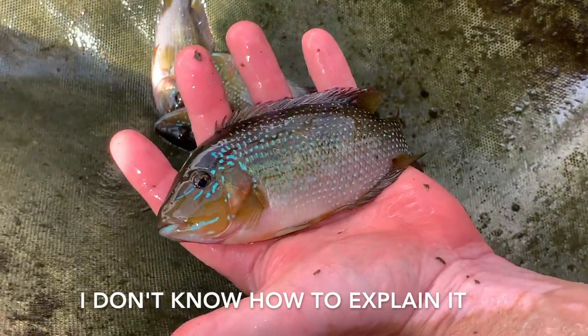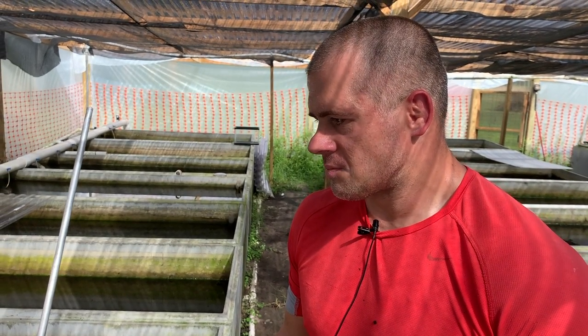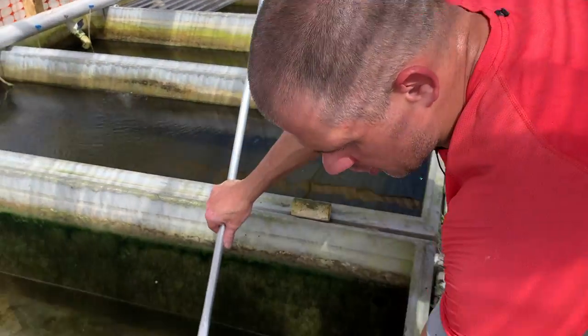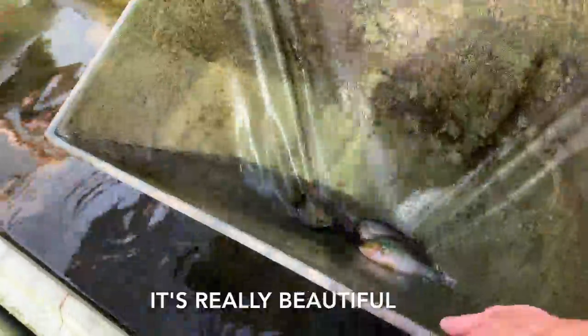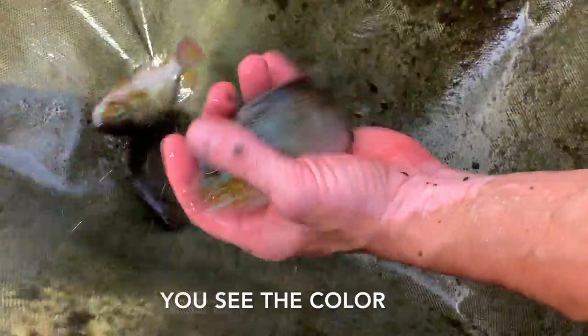I don't know how to explain it. Maybe they migrated there. Yeah. But unfortunately, no rutisma in Costa Rica anymore. Wow. So I just saw this fish. And what makes this your favorite fish? Rutisma is my favorite. Oh my gosh. It's really beautiful. But you see the color.